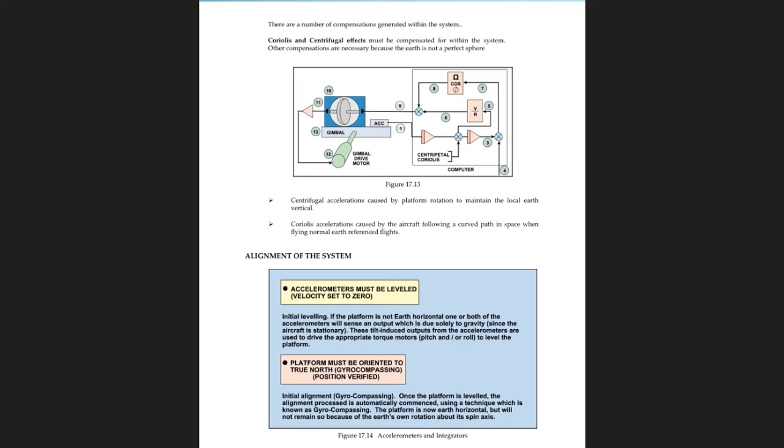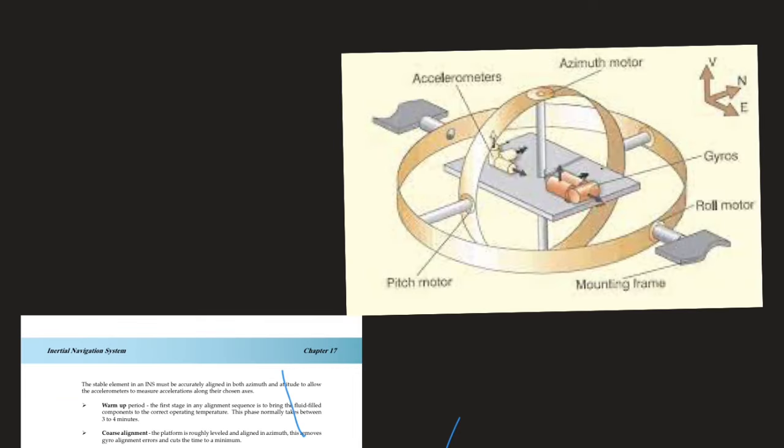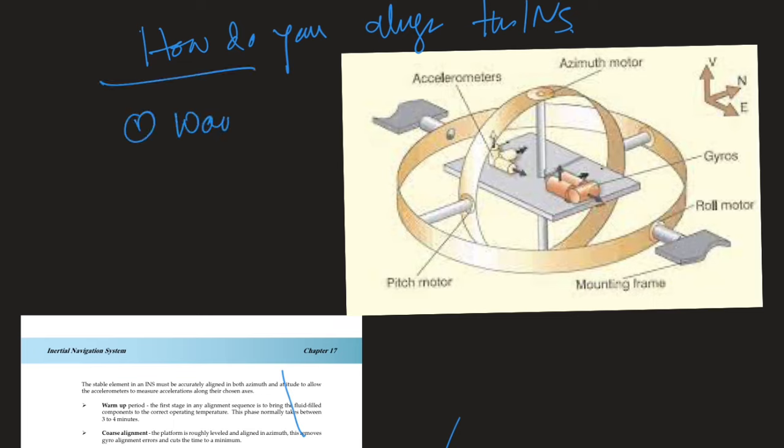Now the next question that can be asked: how do you align the INS? The INS alignment has four phases. Number one is warm up. At the first flight of the day, or when the aircraft is stationary, we start the warm-up period. The first stage in any alignment sequence is to bring the fluid filled components to the correct operating temperature. So we have fluids over here, and those fluid filled components have to be brought to the correct temperature.